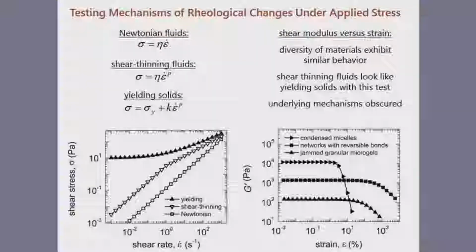One way to understand how a sacrificial 3D printing material will resist persistent forces is to measure the shear stress required to shear it at a certain rate. These shear stress versus shear rate curves really reveal the differences between these materials at low frequencies. For example, the stress in a Newtonian fluid is simply proportional to the shear rate, whereas in a shear thinning fluid, the stress depends sublinearly on the shear rate at high shear rates. And in yielding solids, even in the limit of zero shear rate, the material can withstand a finite stress. So these types of curves help to classify different types of materials.